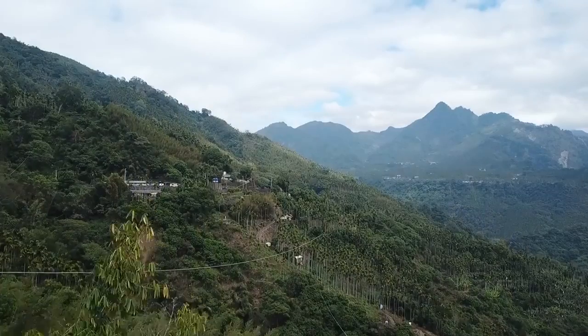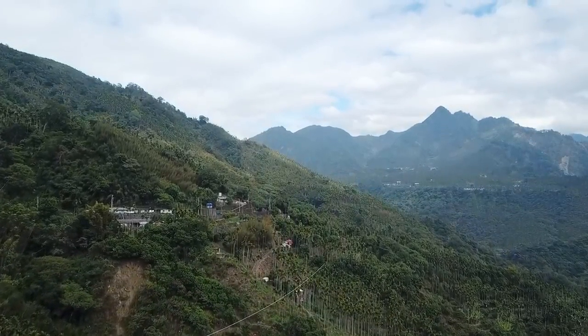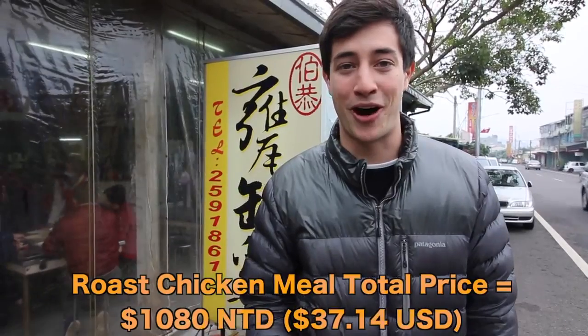Okay guys, just finished off with that meal. That was absolutely mouth-watering chicken. Some of the juiciest, smokiest chicken I've ever had. Certainly a meal to remember. So we are out in the mountains here in Taiwan, and there are some places that we want to show you close by. So we are nice and full. Let's go explore.